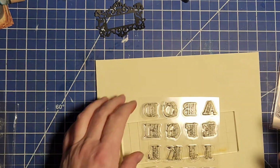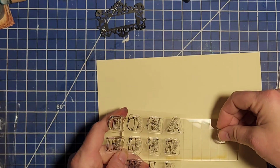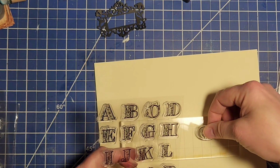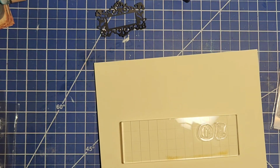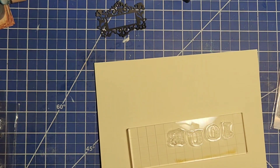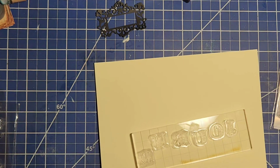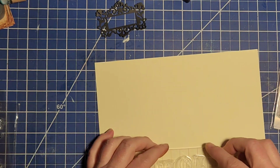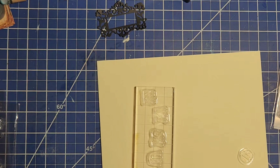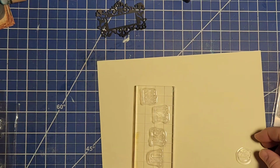Okay, so this one is going to be, let's do Journey. I'll worry about stamping these straight in a second. I just wanted to make sure I had all the letters. Okay. J. Okay. Get these as straight as we can.